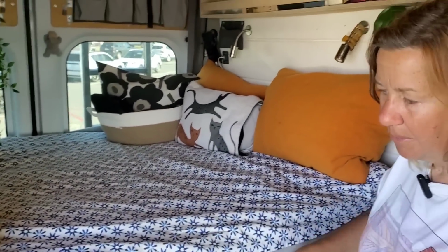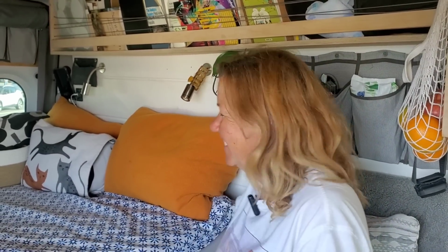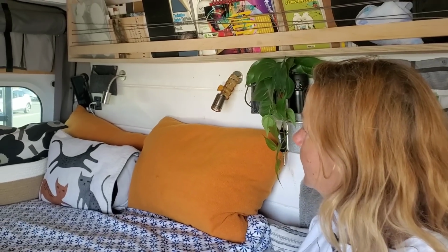It's an IKEA mattress. Do you find that that is sufficient for you? Oh, I sleep super well. I've never slept better than in that bed. I love it. Everyone tells me how they love sleeping in their vans. Oh my goodness. But I have really good pillows. Now I'm looking at some of the touches that you have.